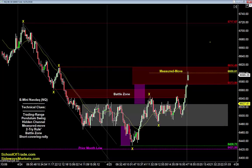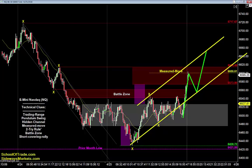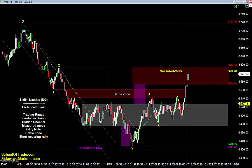Now, if they hold this pullback, this is where things get interesting. If they hold this pullback and we run higher, now I can go out, find a new channel off of those highs, bring it up off of this low, and start looking for buying patterns off of that low. So it looks pretty good for the buyers right now, but let's make them prove it. Let's see if they can prove that they want to hold on to this, because we're above the top of that range.